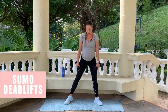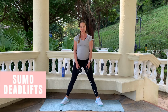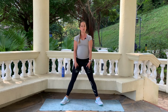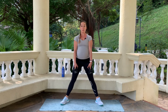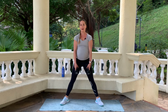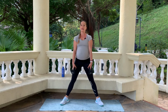Okay, the next one was our sumos. So legs nice and wide, toes pointing out, dumbbells in the middle, back nice and flat. 3, 2, and 1, let's go. Come down, squeeze your bum to come up. So we're practicing throughout this whole thing keeping our spine neutral. Really good practice for when baby comes, if you're planning on doing a lot of baby wearing, right? To have a nice strong core and back, and keep your posture while you've got this weight pulling you forward at the hips.